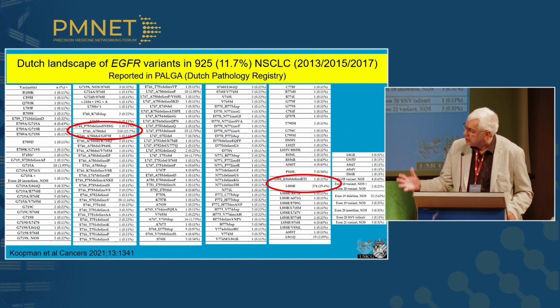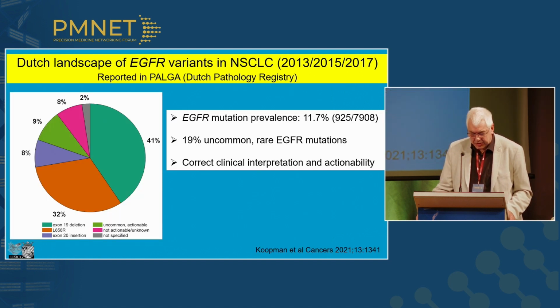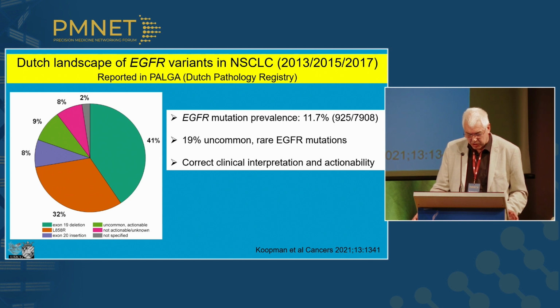And there are the common ones, everybody knows, but you can see many of the variants on this list are only found once or twice. How to deal with these markers? Should we just not consider them, or what should we do? So if I summarize, the percentage of uncommon rare mutations is 90% in this population. And so the question now arises how to deal with it.